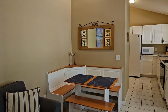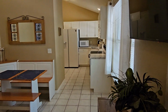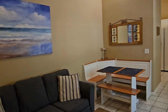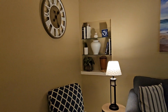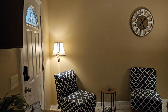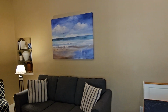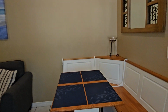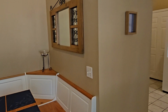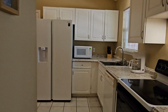Very warm and cozy in here. Warm aesthetically. Okay. Here we are in our living/dining area. Let's see if we can get a better pan of this. Got the vaulted ceiling, the built-in bookcase. The booth seating with recessed lighting as well.